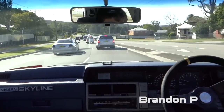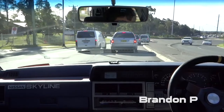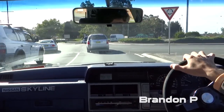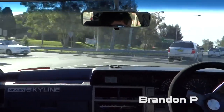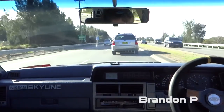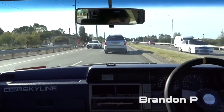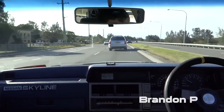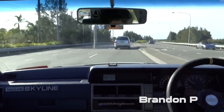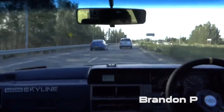Typical P plater in their Falcon with their blacked out tail lights, that's illegal. Looks good, but illegal. That's a GTIR. No, it's not. I'm blind. The speed limit's 80, right? I'm in the fast lane and I can't do 80 because the person in front of me is like mentally retarded. Like, yeah, given they're driving a Ford Territory, which is an excuse, not a reasonable excuse. They finally caught up to speed. But yeah, they're driving a Ford Territory.